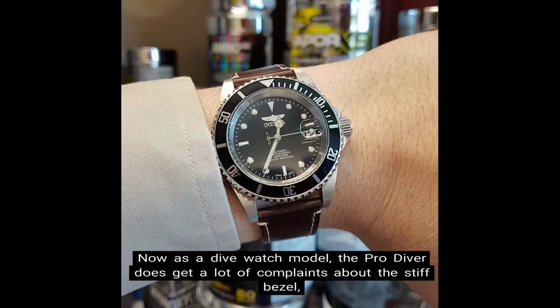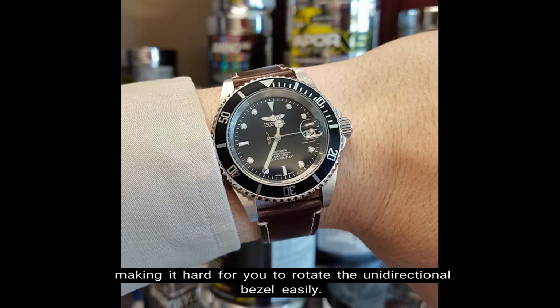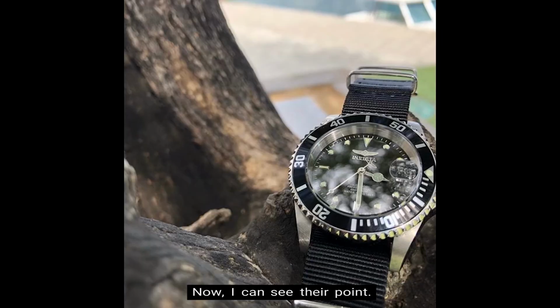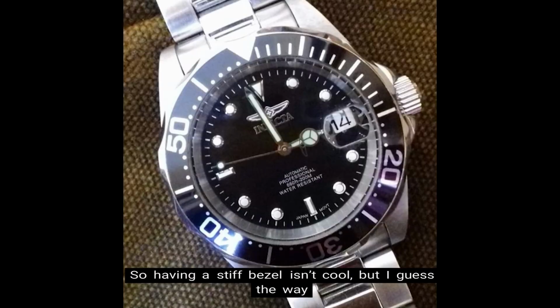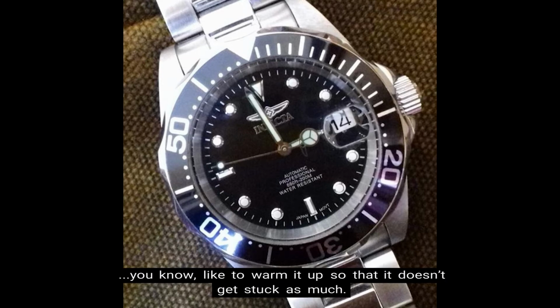Now, as a dive watch model, the Pro Diver does get a lot of complaints about the stiff bezel, making it hard for you to rotate the unidirectional bezel easily. Now, I can see their point, right? Nobody wants to have to struggle with their watch, especially at times that they need the features the most. So having a stiff bezel isn't cool, but I guess the way to get around this is just to rotate the bezel a few times, like to warm it up so it doesn't get stuck as much.